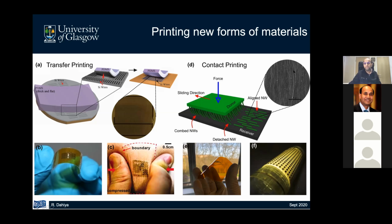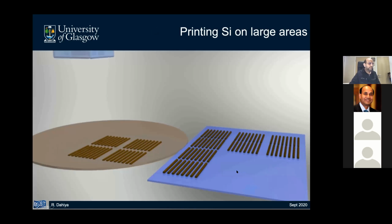And once they are transferred, you can imagine this is like an electronic layer on which you can make devices. So instead of a thin chip, which is about 15 micrometers, here you get an ultra thin printed electronic layer, which is less than 100 nanometers thick. And there are some examples shown here where these types of techniques have been used to develop devices and electronic skin.